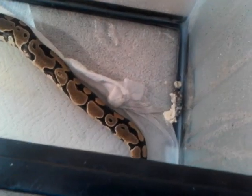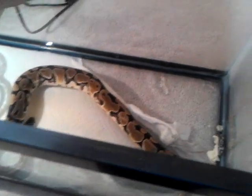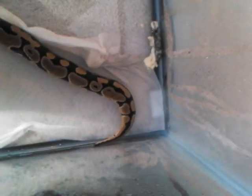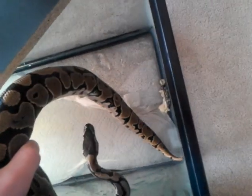Actually, yeah, it smells pretty bad in here. In this cage right now. Actually, it smells really bad. Mixed with having the respiratory infection and spitting up and everything, and with the feces, that smells really bad.